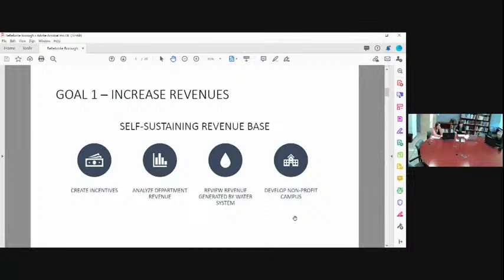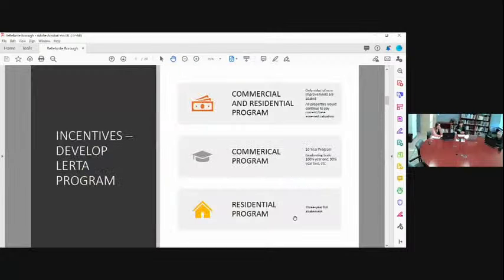So if we go to creating your incentives, which is the next slide, this is the LERTA program. And I think I talked about this when we first came down pre-COVID. I used to be a borough manager in Carnegie Borough, which is very, very similar to your borough, to Bellefonte. Build out, small community, needed a way to increase my assessable tax assessments or assessed valuation. So we developed a commercial and residential program.